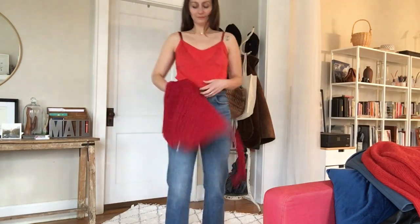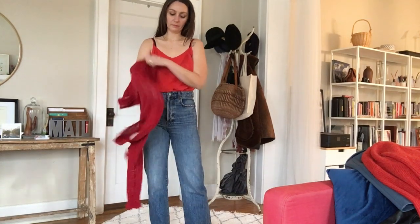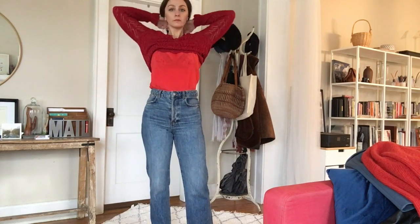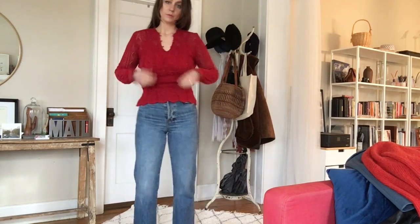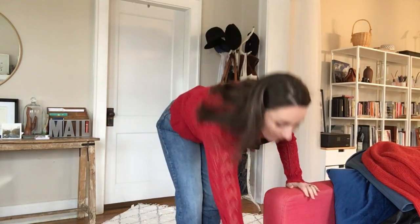This is a thrifted red sweater that I probably paid $10 for. Can't remember, but it is vintage. It's probably from the 70s or 80s, and it just has a really flattering cut on me. Plus, considering that it's vintage, I'm amazed that it doesn't have any major wear and tear, which just goes to show you how well these things are made, and we don't make clothes like that anymore.